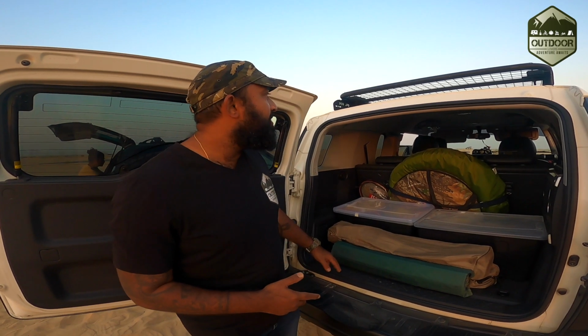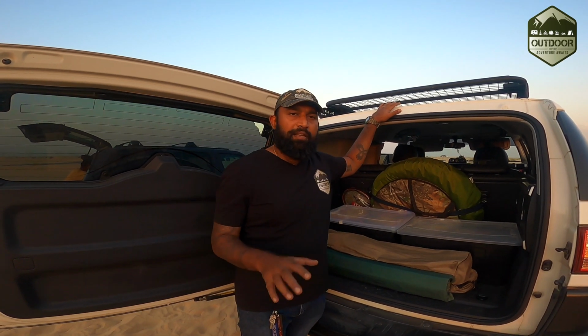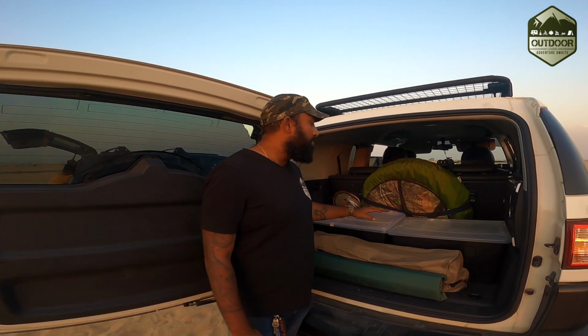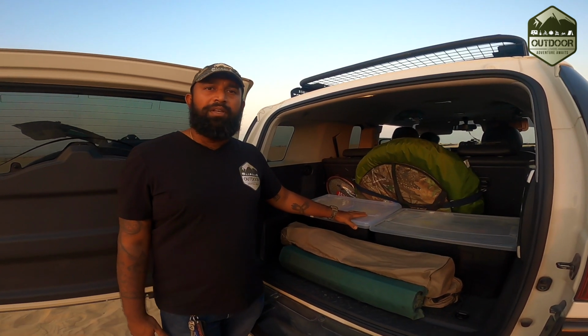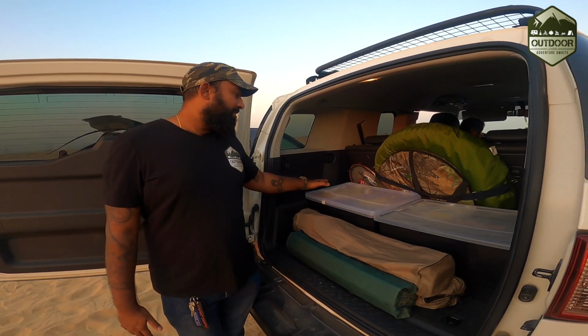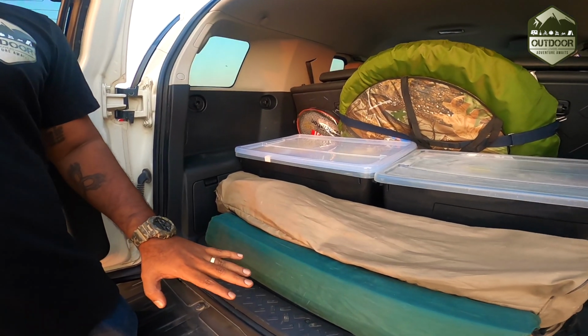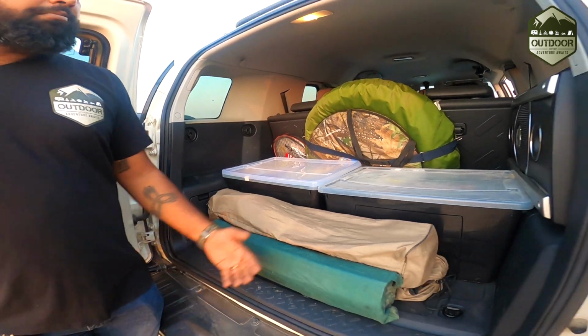Next vehicle is Khanda's FJ Cruiser. FJ Cruiser is a space-wise challenging vehicle for overlanders and people who are going camping. So Khanda has got a very simple but very practical system. So this is his basic setup. He has everything he needs for camping in here. So we'll ask Khanda to explain a bit about it.